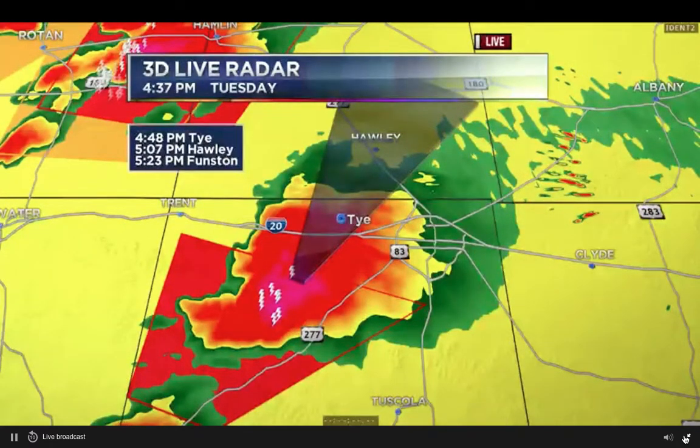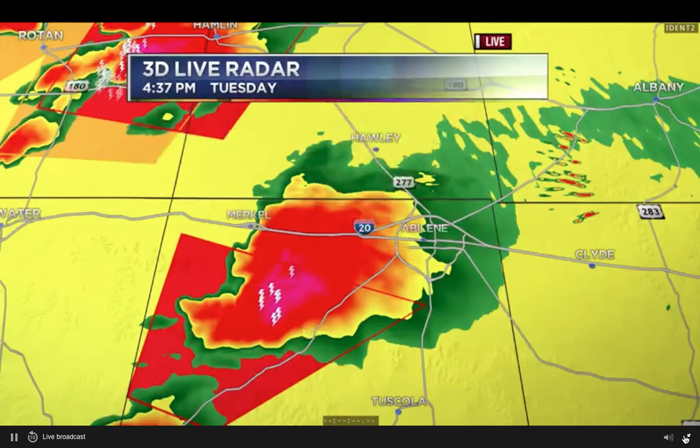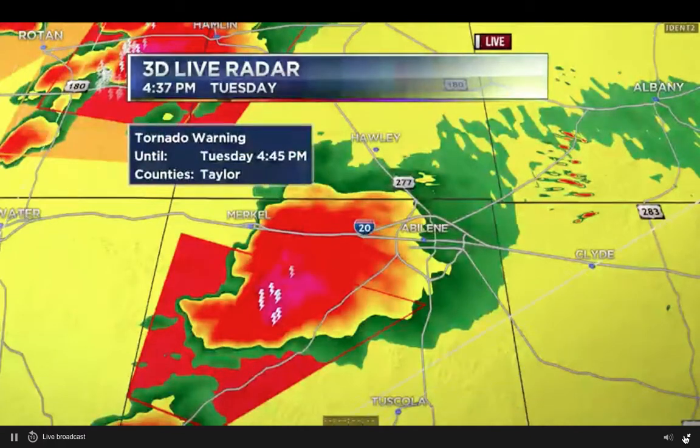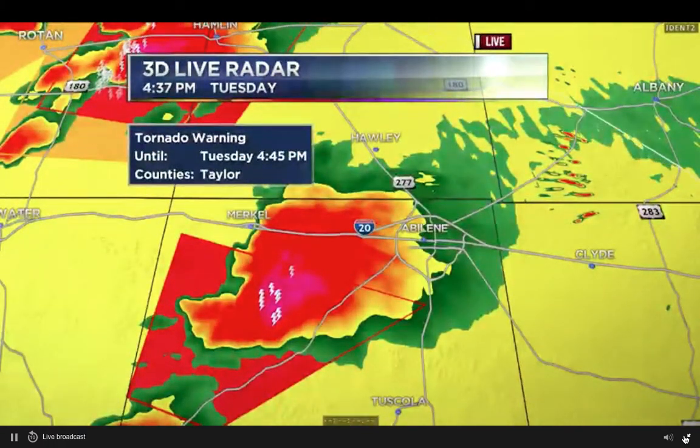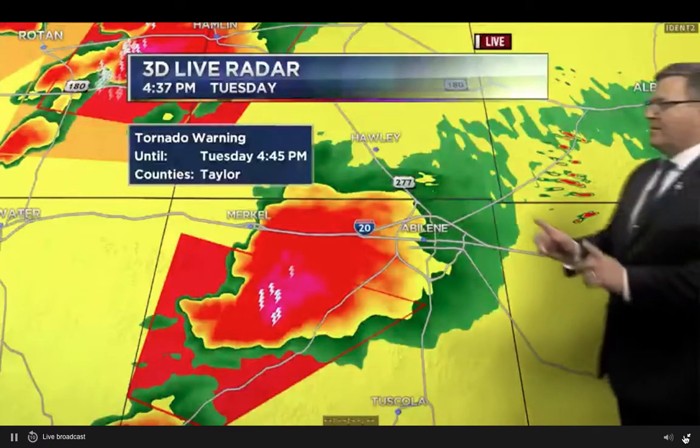So the tornado warning does not include Abilene at this time. It does include Taylor County. That goes until about 4:45 this afternoon. The National Weather Service and we as well are watching this very closely to see if this is actually going to drop a tornado. But Randy, so far it has not confirmed dropping a tornado.